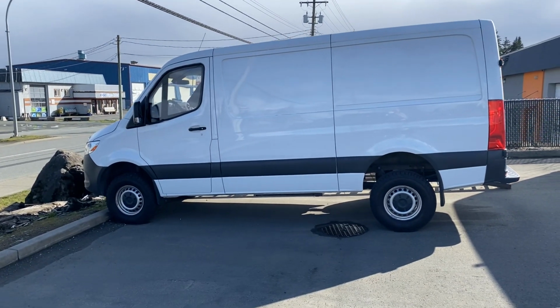There it is. 2019 Mercedes-Benz Sprinter van, 4x4. This thing is solid. If you have any questions.